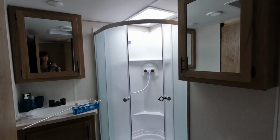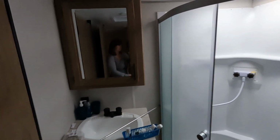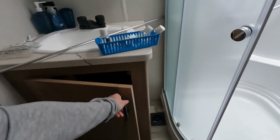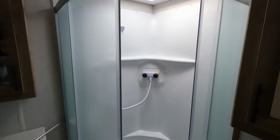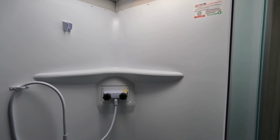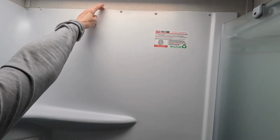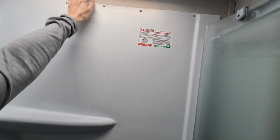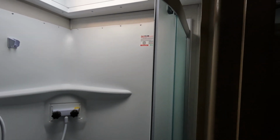Two medicine cabinets, which is great, his and hers, and a little bit of storage underneath the sink, and that's perfect. Plenty of head space. One thing we did notice is right up here, I don't know if you can see, but it's bowed and water can get down there so easy, so we're going to have to go ahead and recaulk all that.